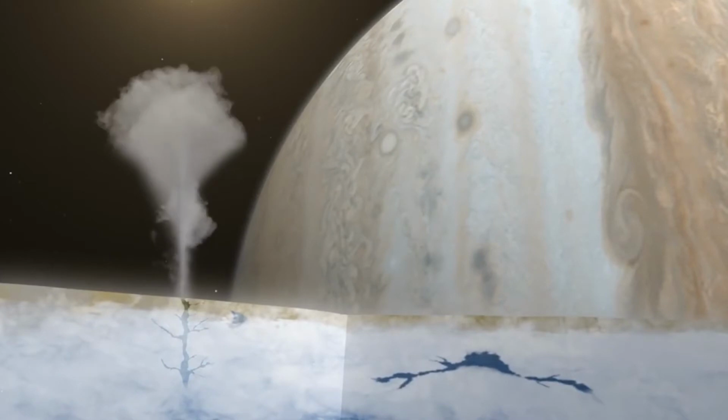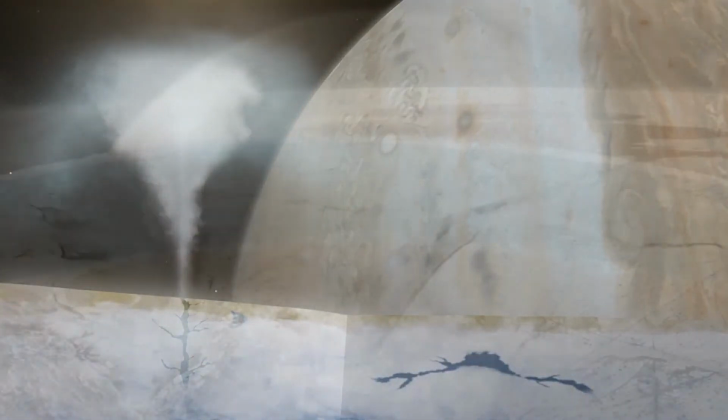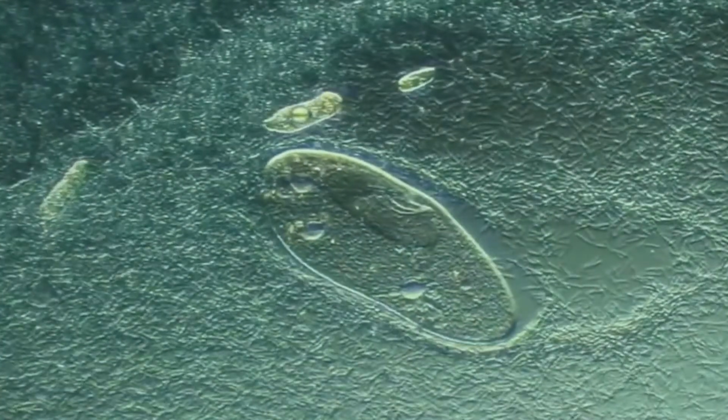The hydrothermal vents are also responsible for water vapor eruptions on Europa's surface, which can reach as much as 2,000 metric tons. The moon has a thin oxygen atmosphere, and because of this and the existence of its ocean, it is the most promising location to find life outside our planet.